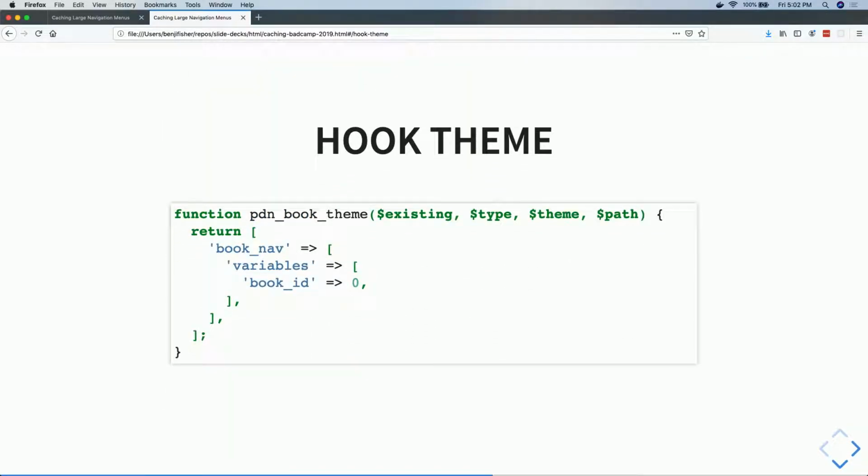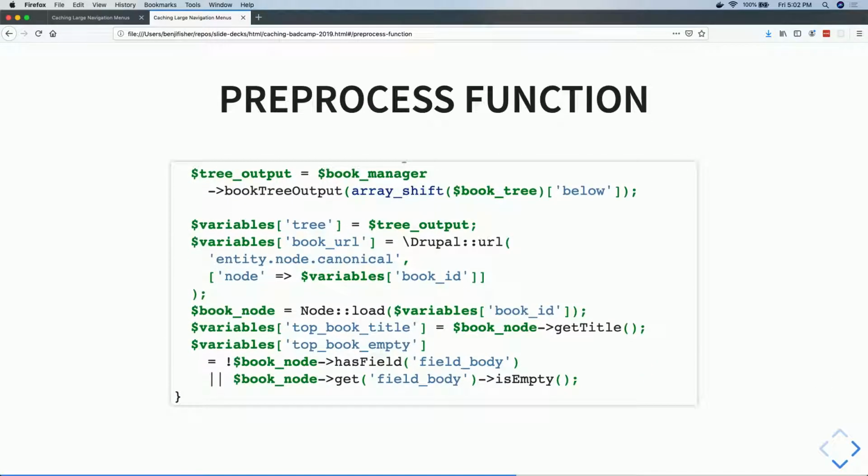Since I'm using a custom theme, I declare it here. The theme is book_nav. That's the theme that I used in the previous slide. And it has just one argument, the book ID, which is a number, so I give it a default value of 0. And then there's a preprocess function. This is a little complicated, but in fact, most of this code was here before I started working on the project, so I don't worry about it too much.